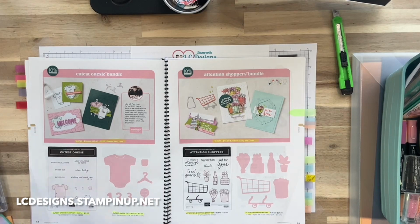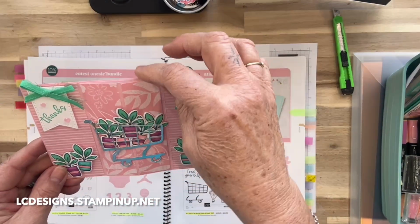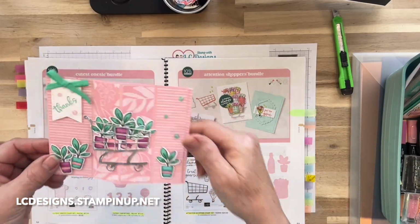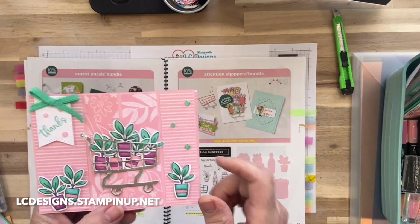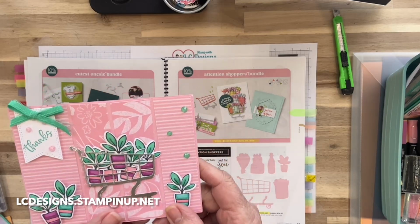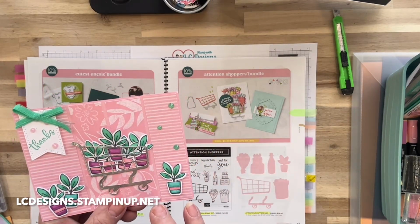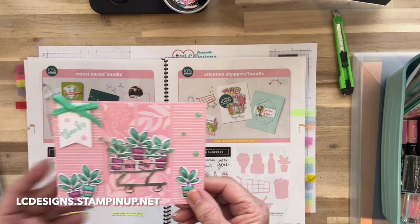This is a card that I made. It's kind of a fancy fold. It stands up like so. But I put the shopping cart with a bunch of plants in it and just made a cute little thank you card. And I think I used all the colors except for peach on this one.